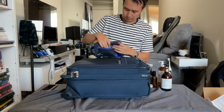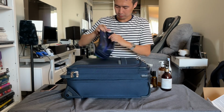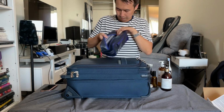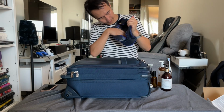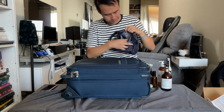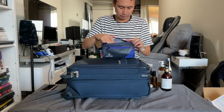So yeah, it's got one compartment here, and then one bigger compartment here, and then it's even got another smaller sleeve here, where you can put even more stuff right here. So it's a pretty decent one, I think. This toiletries bag by Nautica.